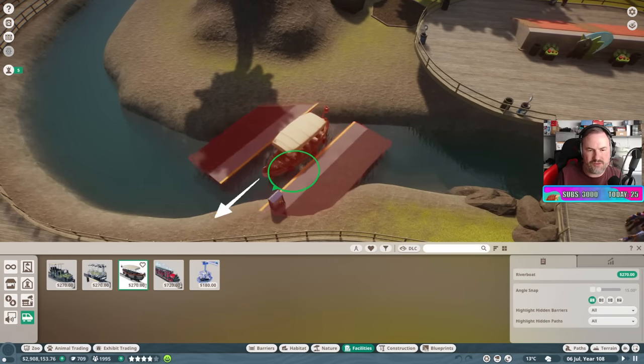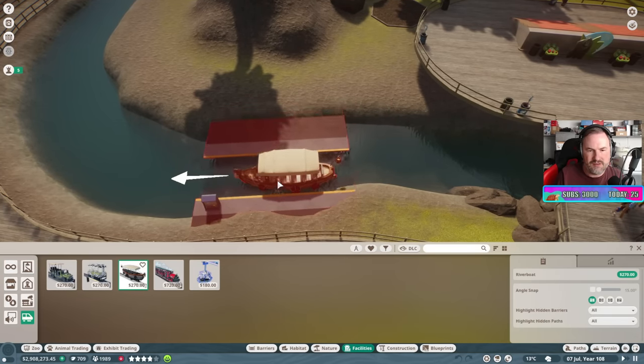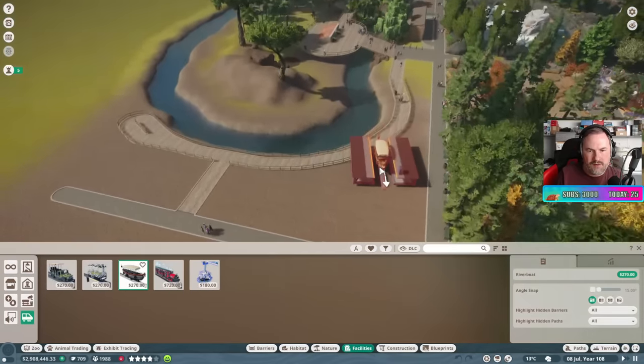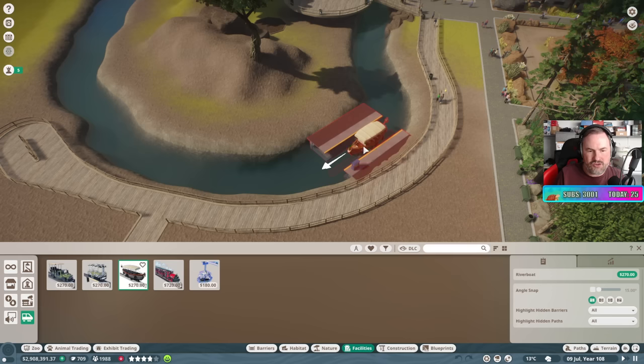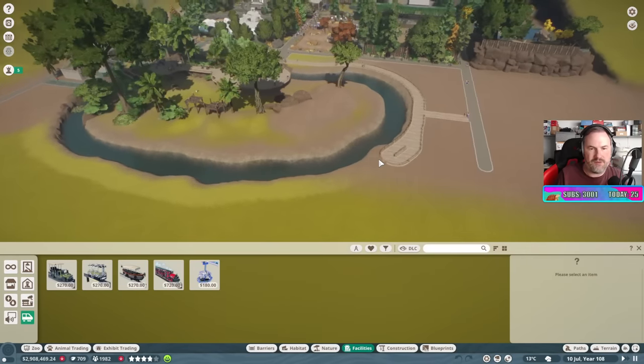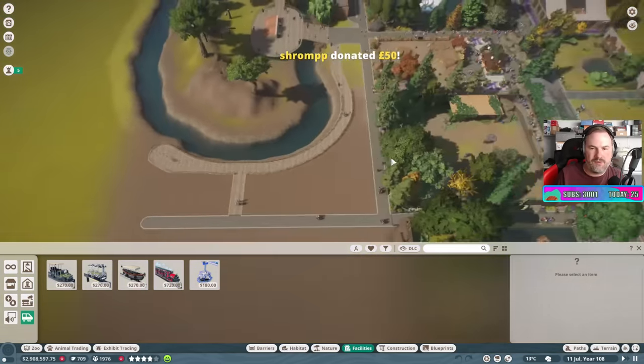Ah, it's huge though, chat. Look at the size of this. I mean, maybe the track could go, but we'd have to expand this out a little bit. You're doing great, Dad! It could be kind of cool.